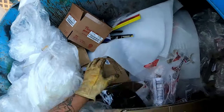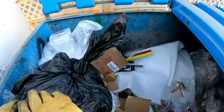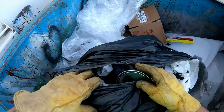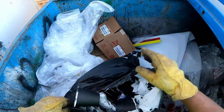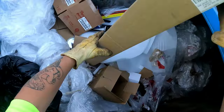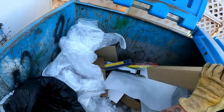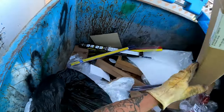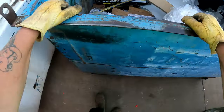A few wiper blades. That's about all. Bag there. We'll have a look at the bag. Smells like paint. Yeah, that's where they've been mixing the paint. Paint thinners and all of that. There's a bottle or two.